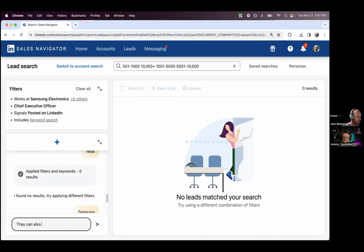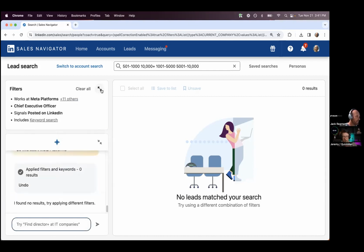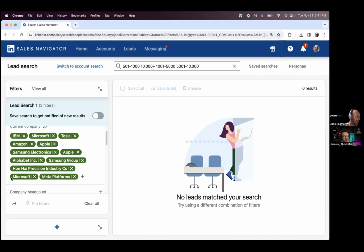They can also work at, and then here's the first copy and paste: Apple, Alphabet, Samsung, Precision Industry. We may need a quote in between, or a comma, but I think it's not going to be too stupid. Oh, maybe not. Hmm, what do you think of that? First time saver, second time saver. I think this could actually be helpful.